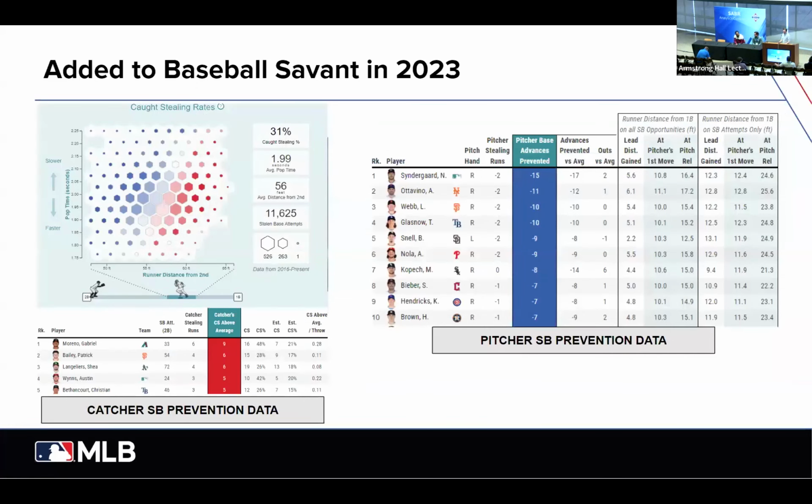We also have 2 stolen base prevention data leaderboards, one from the pitcher perspective and one from the catcher perspective. Both look at stolen base attempts of second base, and each stolen base attempt has a probability of whether the steal will be successful or not, and they are aggregated to the specific catcher or pitcher.